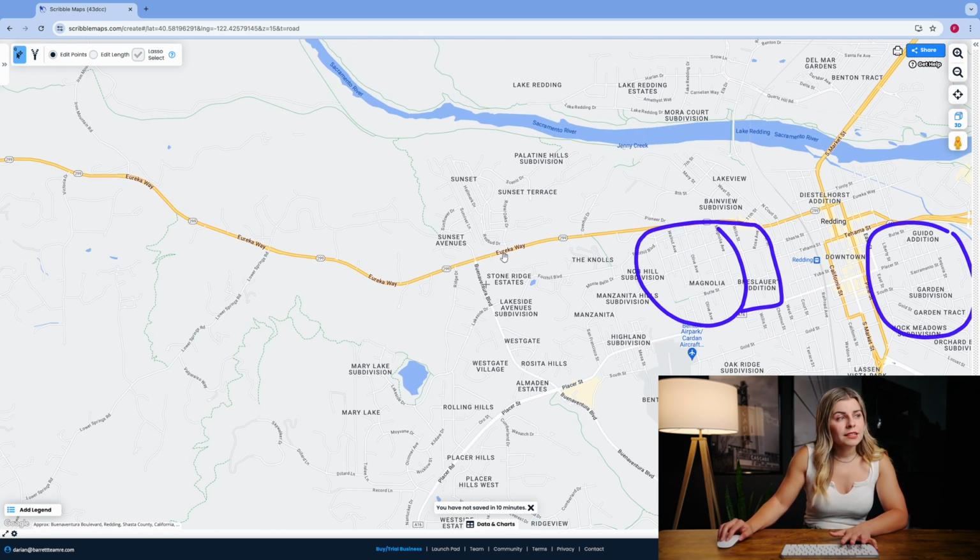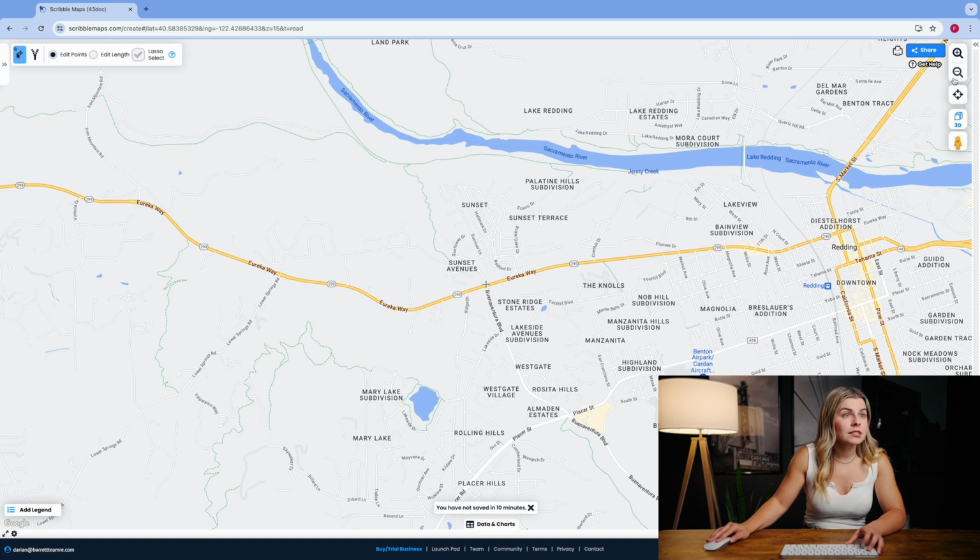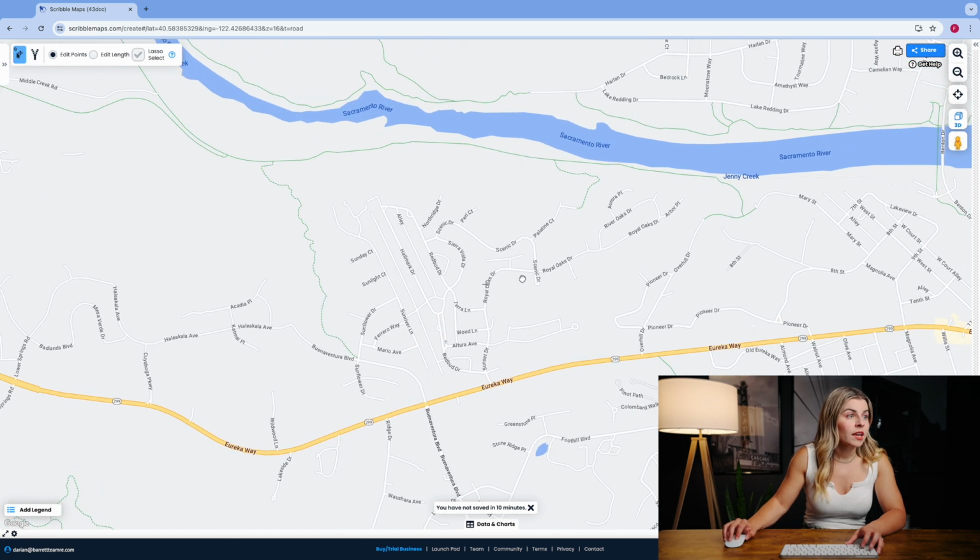Now, coming over, I'll highlight just a few more neighborhoods that you should be aware of. Again, this kind of bleeds a little bit back into the northwest side, but we definitely cannot skip this neighborhood. This is probably one of my favorite personal neighborhoods in the west side of Redding, and that is Sunset West and Sunset Terrace.